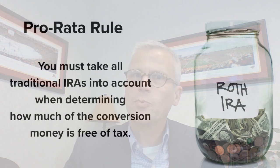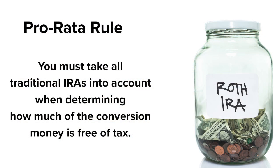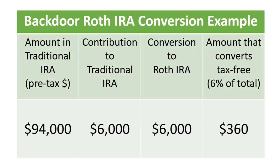But the IRS has what they call the pro rata rule that you need to know when making these conversions. Basically what it says is you have to take all traditional IRAs into account in determining how much of that conversion is free of tax. Let's say, for example, you had $94,000 in a traditional IRA that you had rolled over from a previous employer. So it's all pre-tax money. None of it had ever been taxed. And then you made this $6,000 contribution to the traditional IRA to convert. So in the IRS's eyes, you now have $100,000 in a traditional IRA, of which $6,000 has already been taxed. So 6% of the total is free of tax.